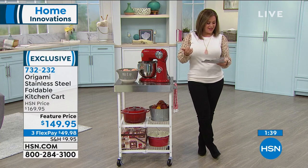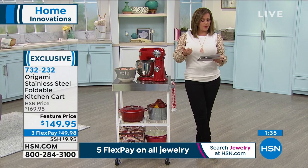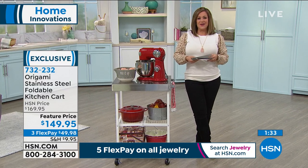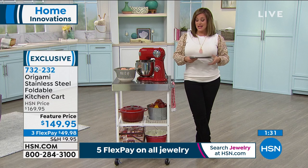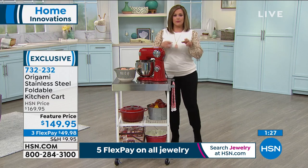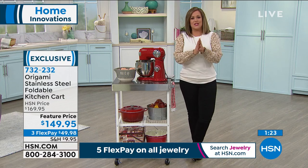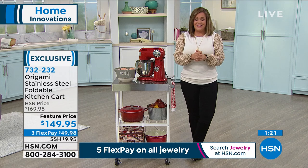So, I mean, this is that extra counter space when you need it. Rocky and I, our producer, were giggling because it says, assembly, one person less than 2 minutes, and that's if you want to add the wheels. Really beautifully made. How many times have you bought a kitchen cart or anything like that that is just rickety, and you get it home and it's wobbly and you're like, all right, well, I'll use it.